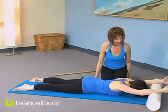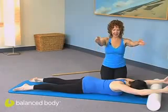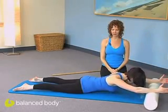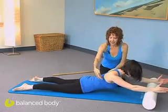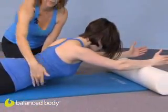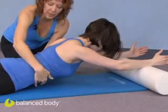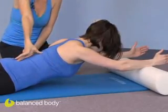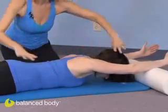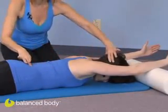She's going to take an inhale, and exhale, and use the foam roller to lift herself up. Beautiful. Now, you can see how hard she's working through her lats, through her abdominals. She's using her abdominals to lift up, so she stays nice and long through the spine, and her spine doesn't change position.